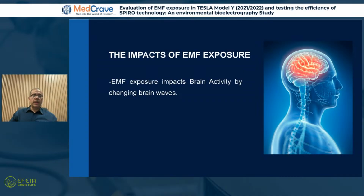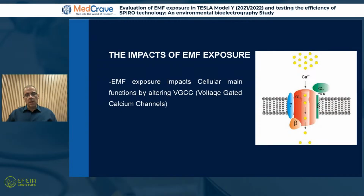And this is proven beyond any doubts. And there are specific studies around this and potential risk even of tumors and different neurological disorders. Another type of harmful effect is the key that produces all the chaos in our cells, and produces all the alterations in cell communication: the alteration produced in the voltage-gated calcium channels, ion channels.